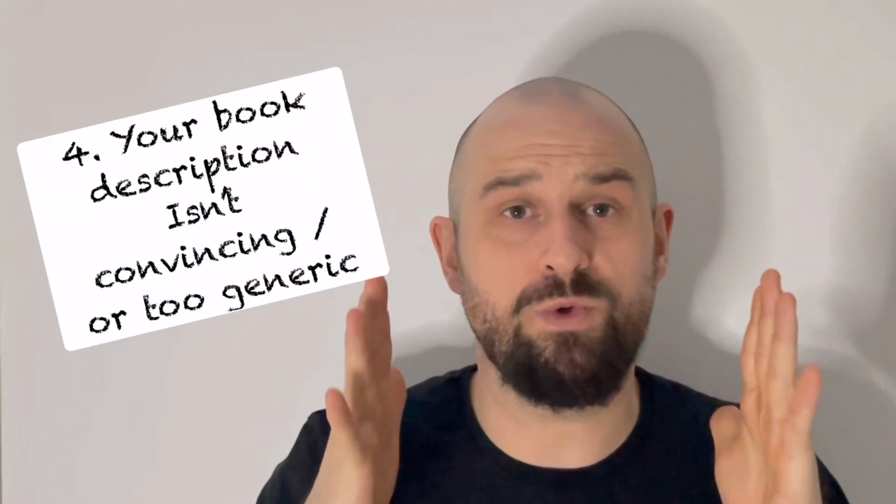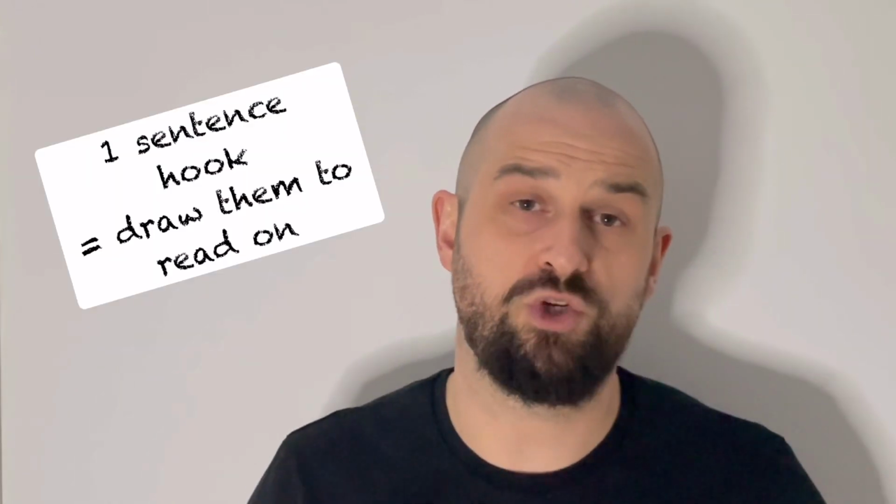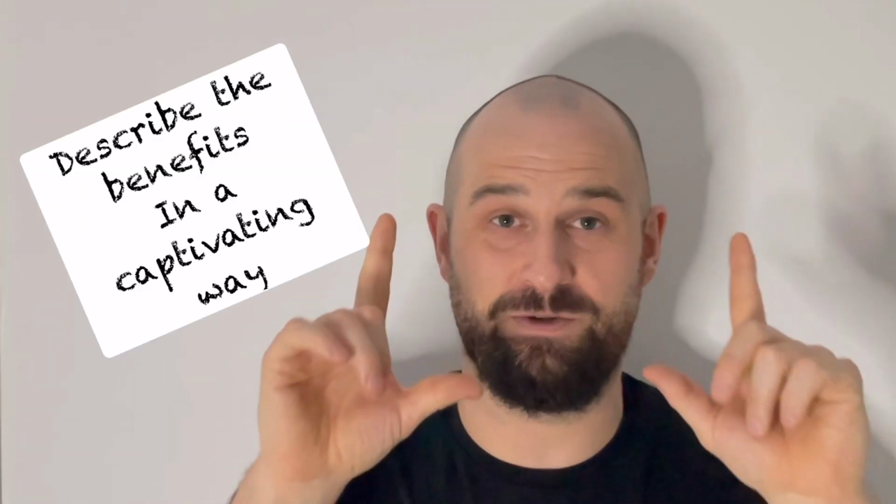Now, what I like to always say is the book description is a pitch. We are pitching for people's money. So what we want to do is have a book description which convinces people to part with their hard-earned money. And the way that I do this is always with 3 elements. The first element is a 1-sentence hook, which will hook people to read the rest of the book description. The next part of the book description is talking about the benefits of the book. What is that book going to give the person who's potentially buying it? And then at the end, a big call to action.